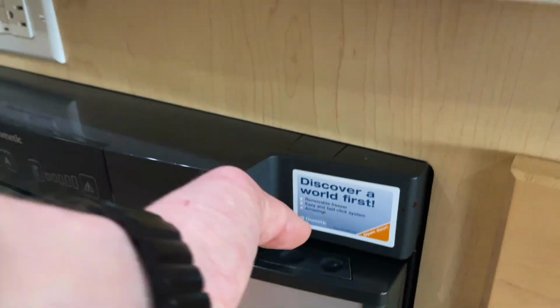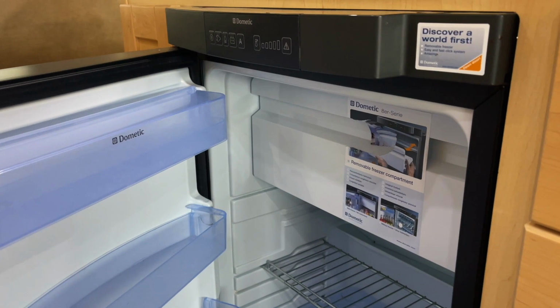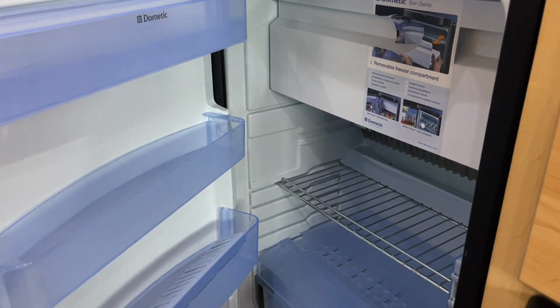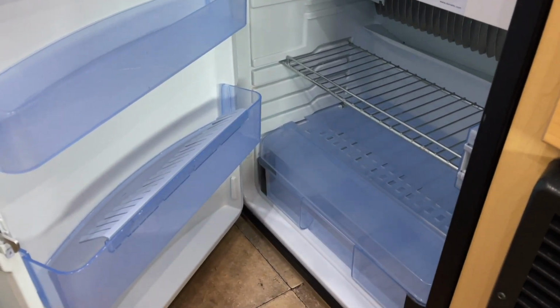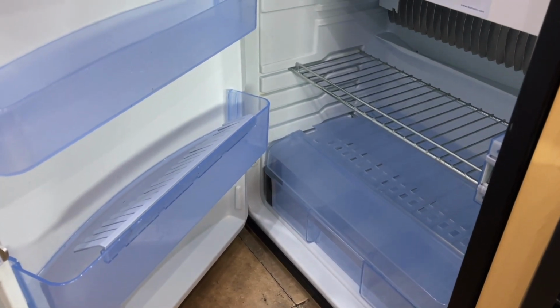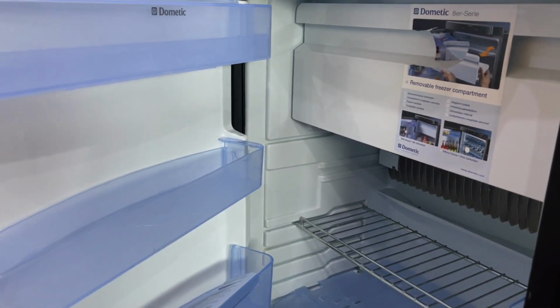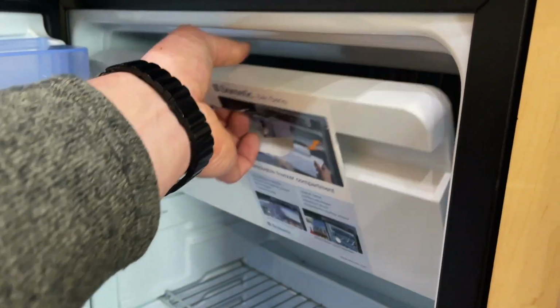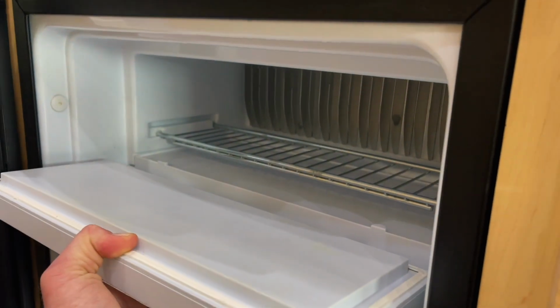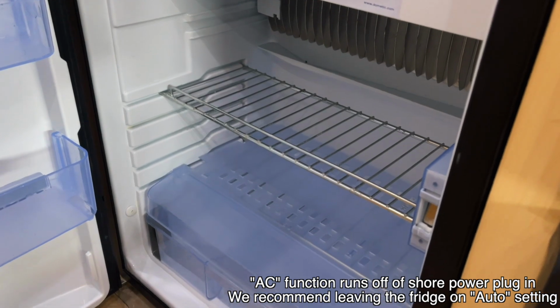Flip around here and check out the 3-way Dometic fridge freezer. So this is a three-way, meaning it runs on propane gas. On DC, meaning your coach battery, you will have to have something running to charge that coach battery while you're using that, or it will run that battery dead. The ways that coach battery charges is via the alternator while you're driving, via the shore power connection, also via the generator. Got that freezer up top.